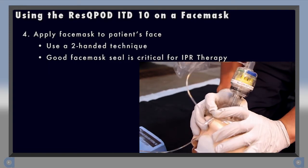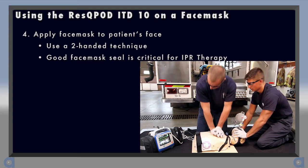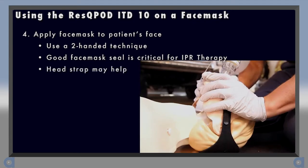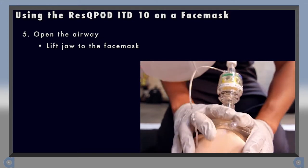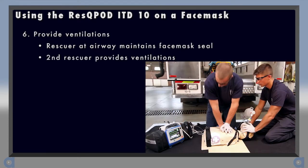Use a two-handed technique to ensure a good seal against the patient's face. A good face mask seal is critical for providing IPR therapy during basic airway management. Using a head strap may help to maintain an airtight seal. Next, open the patient's airway, being careful to lift the jaw to the face mask. Then, begin providing ventilations at the recommended compression to ventilation ratio.